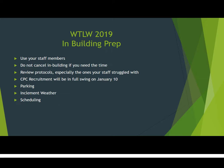As a heads up, CPC recruitment will be in full swing on January the 10th. That is members coming in who are already members getting ready for this recruitment event, and people who are trying to join. That's all well and good. We have nothing to really do with that. We're just providing our good customer service at any time. If people are trying to come in earlier for that or things of that nature, you can refer them to OFSL or have them go see your REC. With that being said, though, for your in-building times and what we have going on, if we have members of CPC organizations who work for us, our job does come first, so please make sure that you're not giving someone special treatment to go to a sorority meeting because you have other things you need to take care of for training.